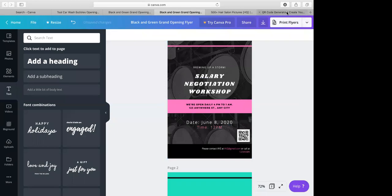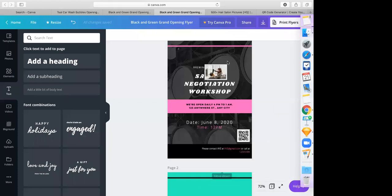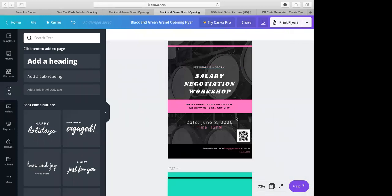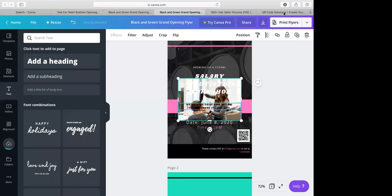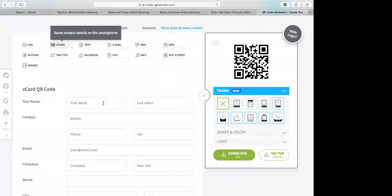Hey, Rohan, it's Julie. Have you ever made a contact card out of a QR code, or put your whole contact card into a QR code? I've done that before. And then when they scan it, it actually just creates an entire contact in their phone.